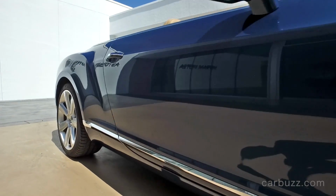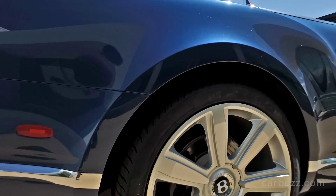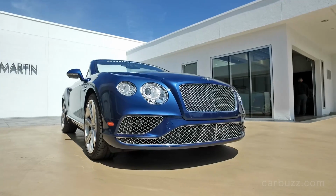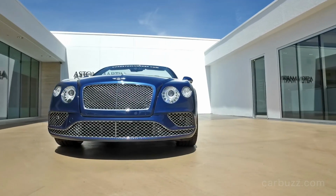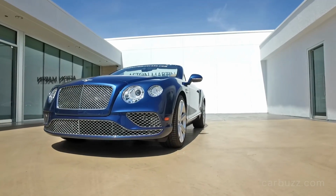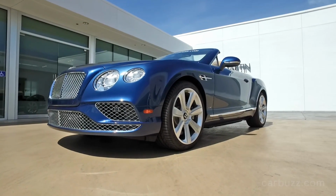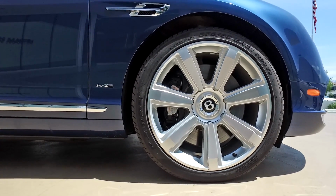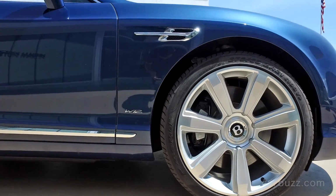So you're basically getting a mid-front engine car, which is really good, considering this car weighs 5,000 pounds, a little bit more in fact. That's roughly the same weight as a V8 powered Jeep Grand Cherokee. But you can also get a twin turbocharged 4.0 liter V8, which makes the car a little bit lighter. But each engine is configured only with an 8-speed automatic transmission with paddle shifters.